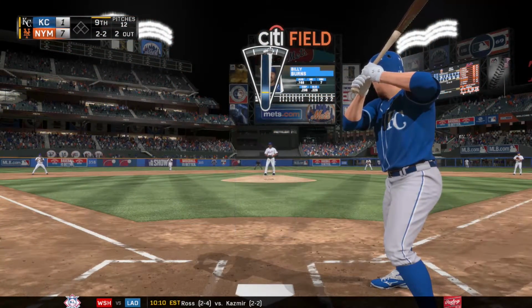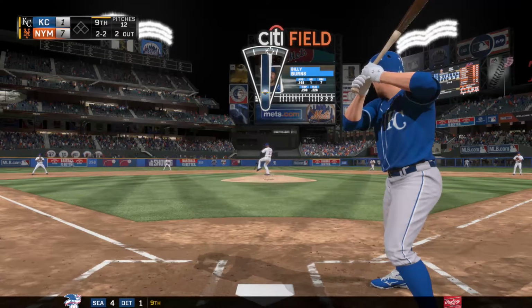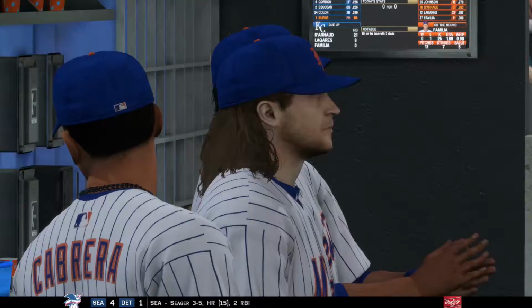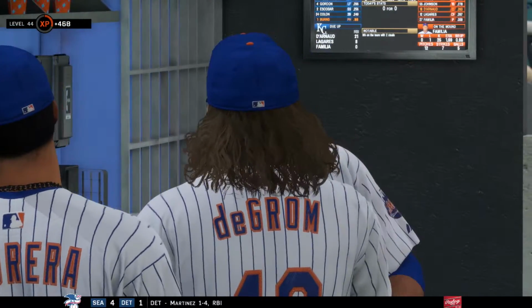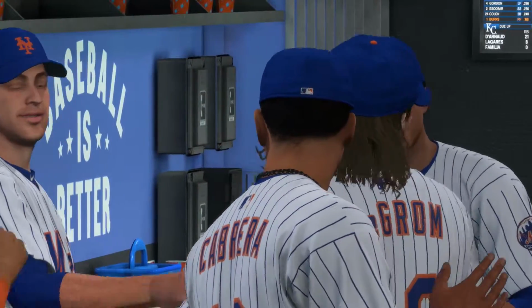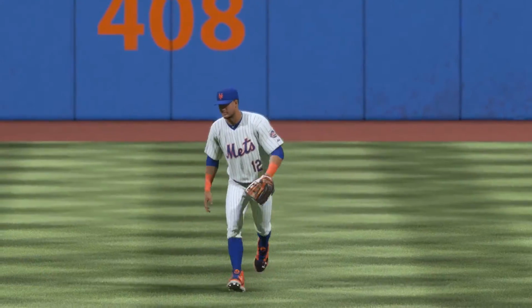Here comes the fastball from Familia, though. The release. Swing and a miss, 97-mile-an-hour heater, gets him swinging, and he's very late on that pitch. And deGrom takes another W on the year. The Mets take another W on the year, and they improved their NL East lead to 8 games ahead of the Nationals.